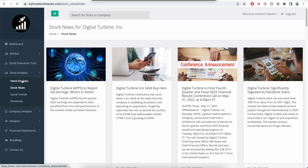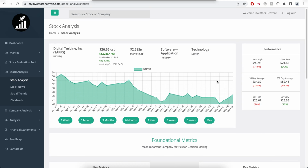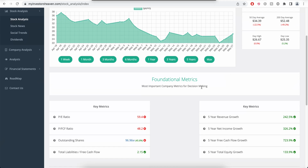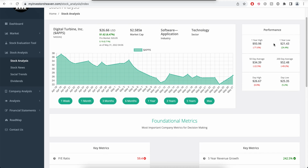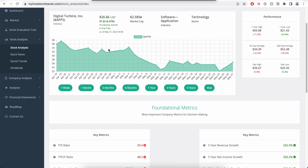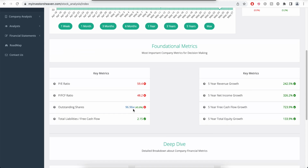But let's go back and see what is happening here with this one, which has, of course, had a loss during the pandemic years for the most part. You will see that the PE ratio is still relatively high, 59, and price to free cash flow ratio 48 here, even though it's down a lot from its 1-year high. Now, the outstanding shares up 45%, which is something that I hate to see. And what I mostly hate to see is the fact that it's almost linear here. It seems to be going up and up and up every year, and I hate to see that. Even as the prices get suppressed here, it looks like the company is still selling stock, issuing shares.